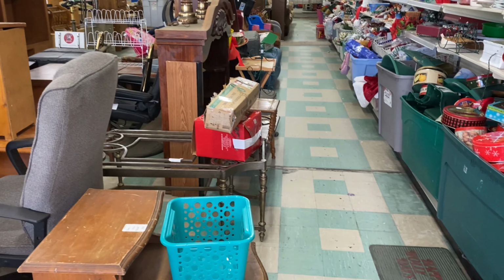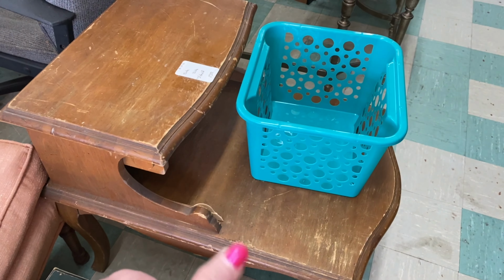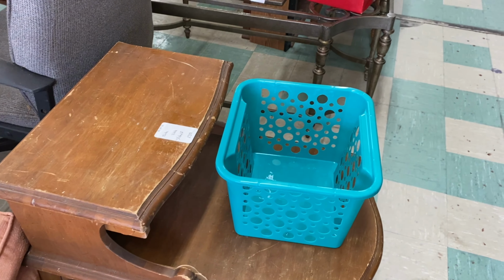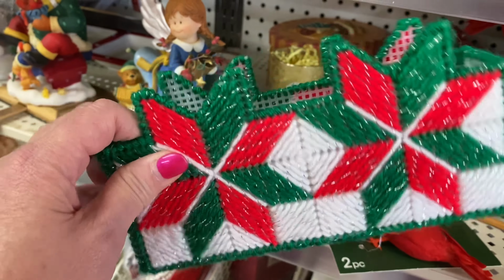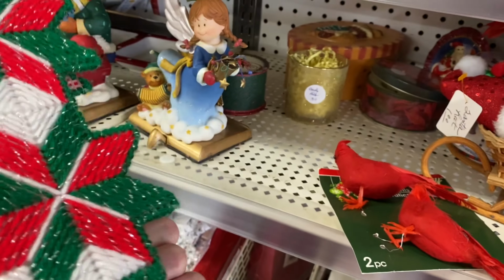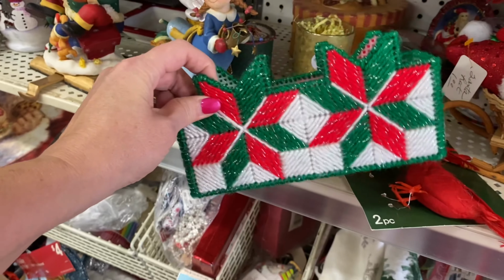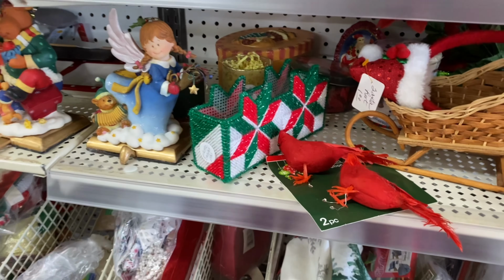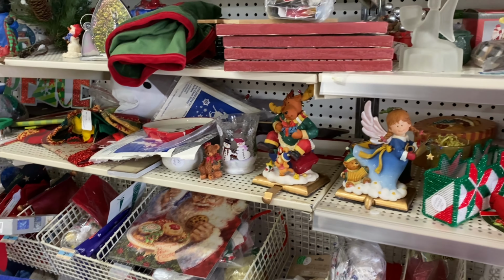Y'all, they had so much Christmas and furniture in this next section. Of course, I have to stop and look at the little wooden tables. And here's just a few things of the Christmas that I stopped to look at. But I'm going to tell you, they had shelves and shelves and shelves packed full of Christmas here.